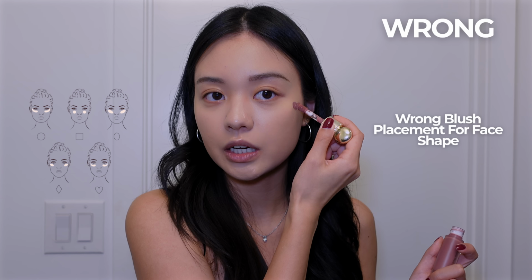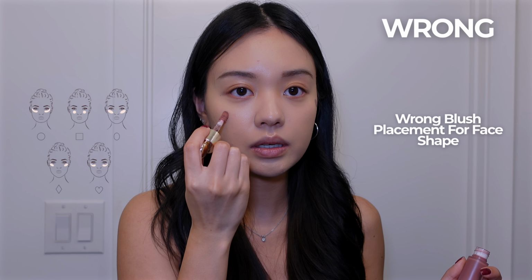What I want to do when I do my makeup is draw the attention and the main focus to the center of my face. I don't want to draw attention to how wide my face is. I don't want to apply blush so far to the side because then that's going to draw attention to this part of my face. For the incorrect side, I'm going to place the blush up here, and for the correct side, I'm going to place it in here.